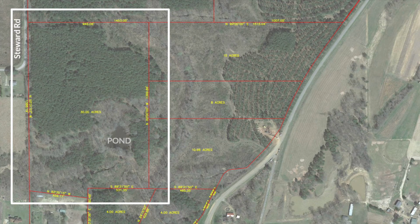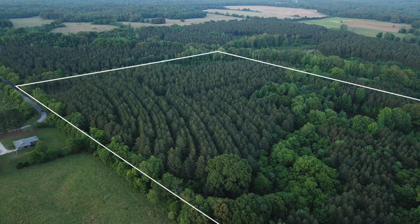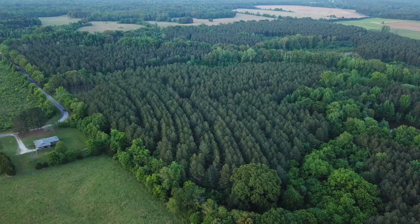We're looking at the particular tract that is inside the white square here, so you can get an idea of what you're looking at. And feel free to pause or rewind the video. So here it is, and this is an approximate line. And then we're going to go into the drone footage here.